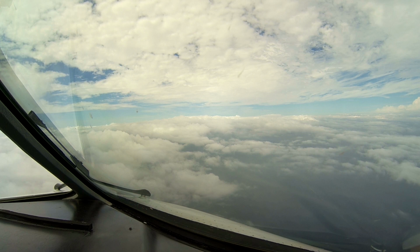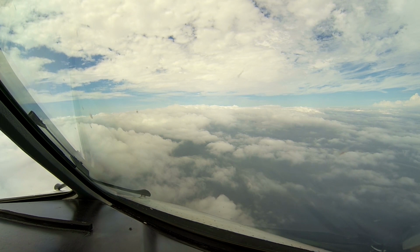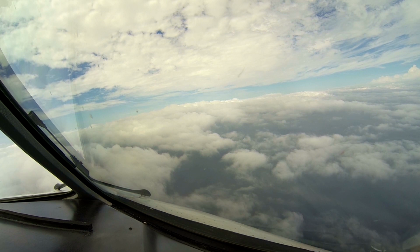American 1217, 10 miles from Rizuko, cross Rizuko at 4,000, Coyote ILS runway 28 center approach, maintain 210 knots. Rizuko at 4,000, cleared for the approach to 28 center. What was the speed? American 1217, my mistake, Rizuko at 5,000, Coyote ILS runway 28 center, maintain 210 knots. 210 knots, Rizuko at 5,000, cleared for the approach to 28 center, American 1217.